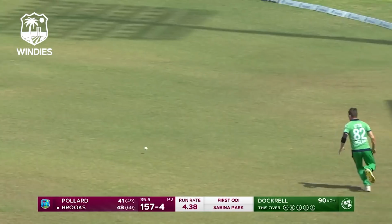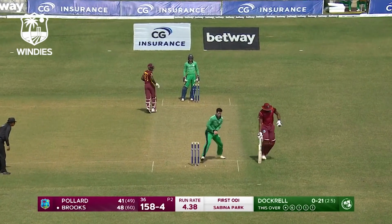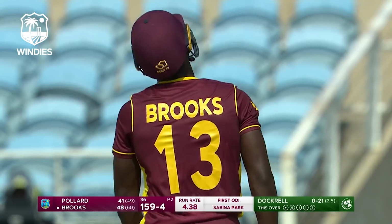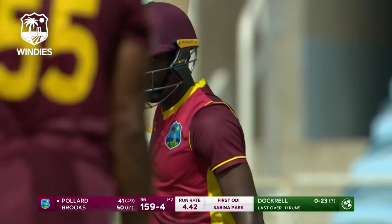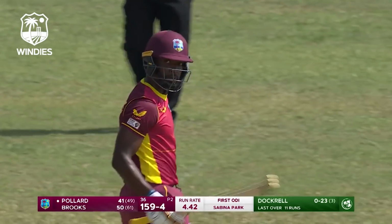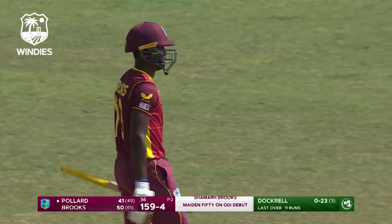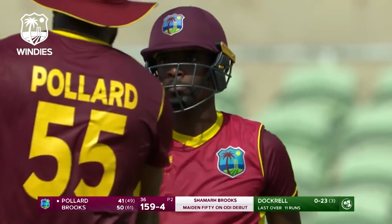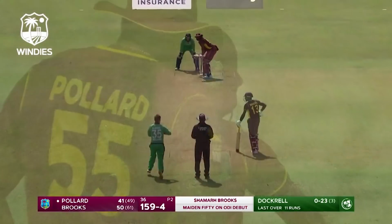That's a well-timed shot. There has to be a point at which you say, well, okay, 2 batsmen get together. Let's bat for as long as we can and get whatever we can. 50 comes up for Shamar Brooks. He's played extremely well. And it's the end of the 36th. 159 for 4.